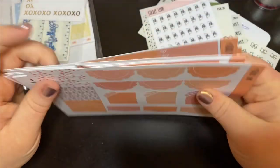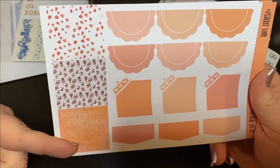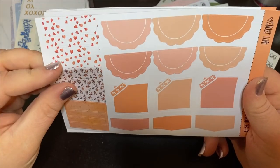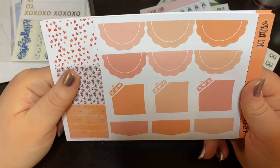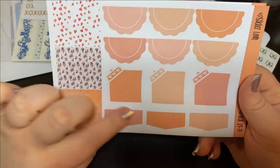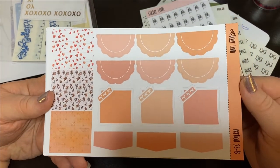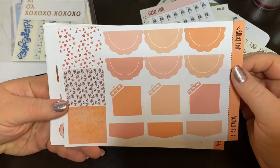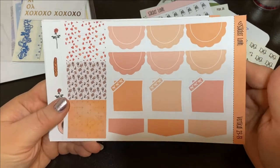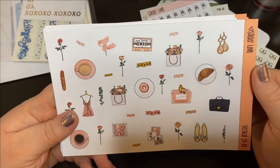How many pages are we on, you guys? Like 30? It's legitimately like 30. These are all header size washi strip things. Is this header size? I think this is chunkier. Oh yeah, okay. So some of them are header size and some are chunkier. These doily things, these cute little sticky note things, these interesting shapes, which is just so cute. If you have other types of planners that are not necessarily standard size, which a lot of us do now, you can totally just extend your kit. Deco. Oh my gosh.